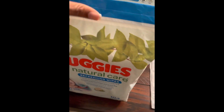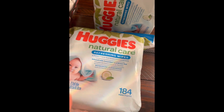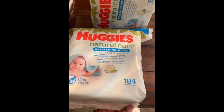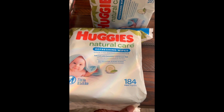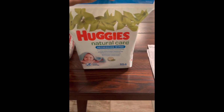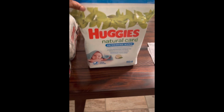So next, I have these Huggies Natural Care Refreshing Wipes. This comes with a total of 184 wipes. And this is the bag that it comes in. So you can refill them in a container or Ziploc the bag.